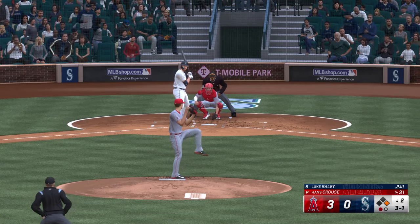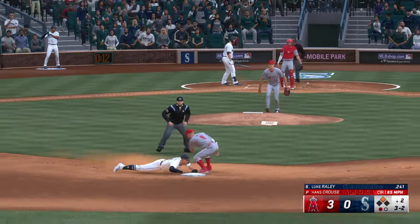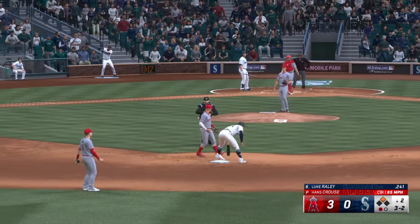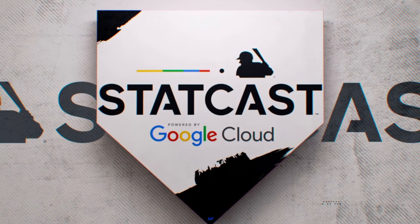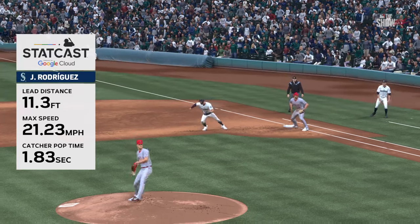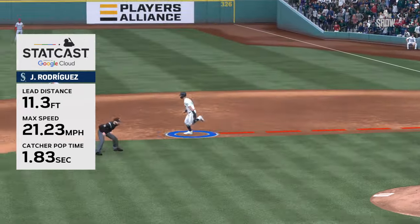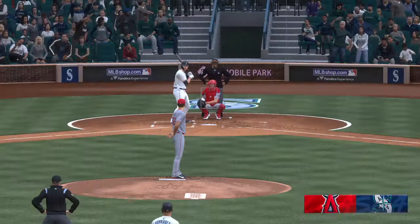Well, if nothing else, I mean, this is a... There goes the runner. Yeah. Swing and a miss. Throw. Safe. Siggy, he definitely showed off the wheels there. Yeah, and it turned out to be a bang-bang play. StatCast gives us the data, and that stolen base wasn't possible without that sprint speed.